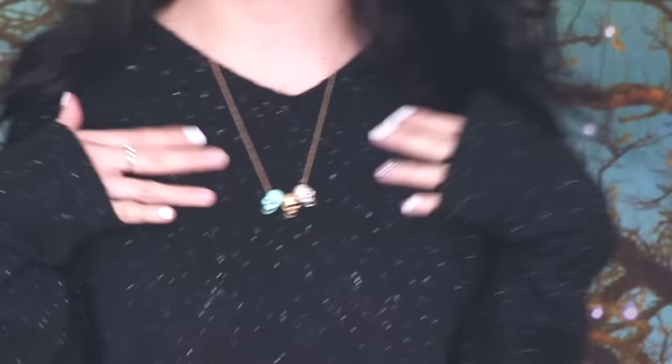It's Jessii Vee, and today I am wearing a cool and cute skull necklace. As you can see, I found this and I was instantly in love. By the way, I don't have nail polish on these two fingers. I don't know why, I picked it off. I just love cute stuff like this.